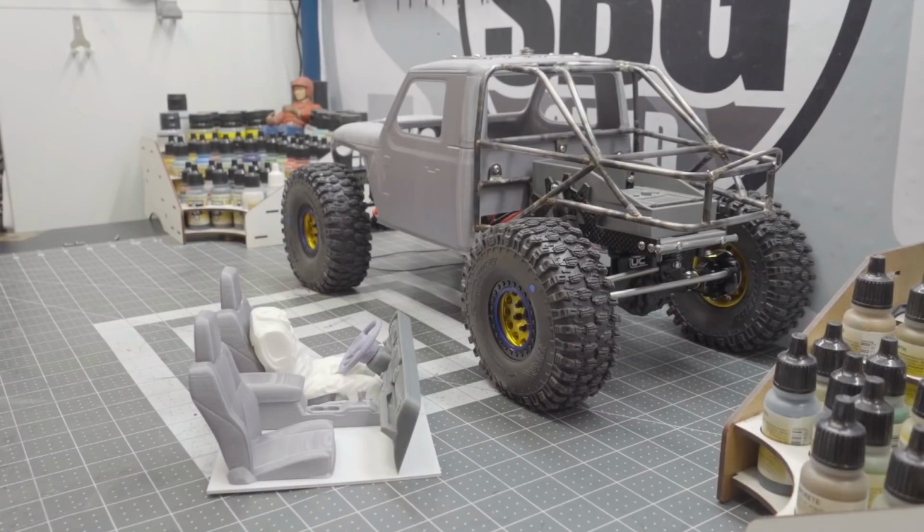But I can't not do an interior. Who do you think I am? What channel is this if I'm not doing an interior, honestly? But that's pretty good. I'm pretty happy with that. It's basic, but it's still going to be there. And when you look into the truck, you won't see electronics, and that's the most important thing.